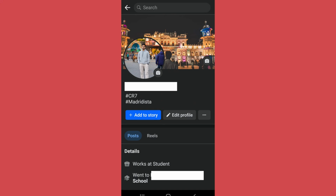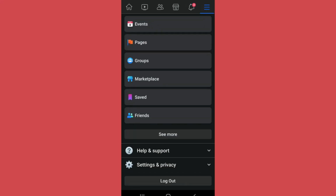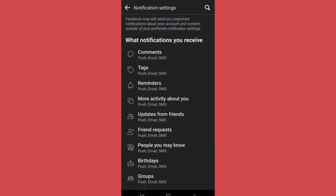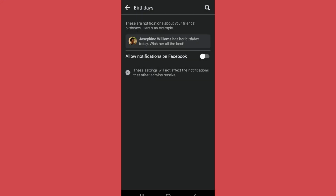Furthermore, if you don't want to receive notifications for your Facebook friends' birthdays, what you can do is tap on the three lines on the top right side of your screen, then scroll below and tap on settings and privacy and go to settings. After that, scroll below and go to notifications. Then after, go to birthdays. Now if you don't want to receive notifications about your Facebook friends' birthdays, disable these notifications. As you do that, you will now no longer receive notifications of your friends' birthdays on Facebook.